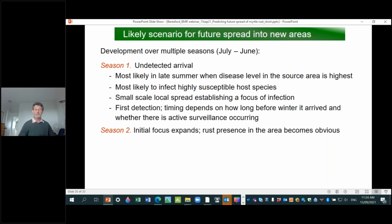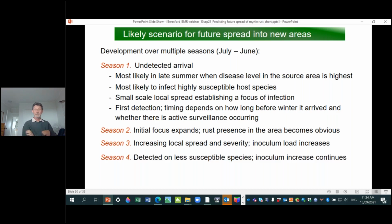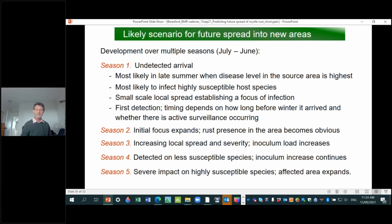In season 2, the initial focus expands, and rust presence in the area becomes obvious. In the third season, there is increasing local spread and severity, and inoculum load increases. In the fourth season, it is detected on less susceptible species, and the inoculum load keeps increasing. And I think this is where we're at with our current outbreak of Myrtle Rust, that has now been seen on the less susceptible species, and then that will, I think, continue into the future.